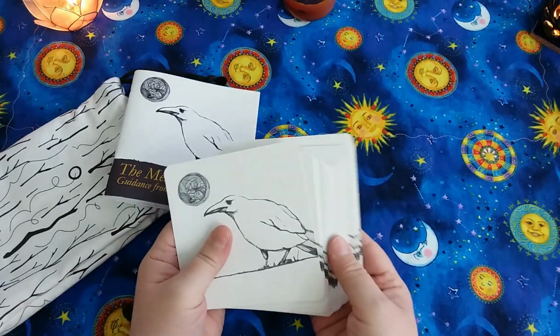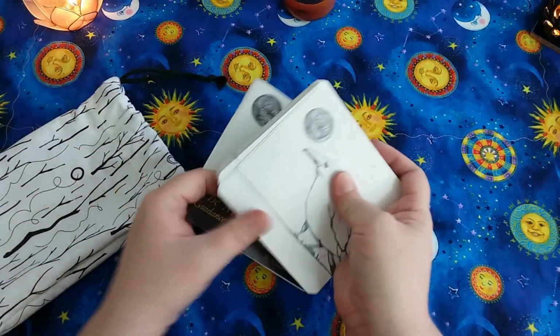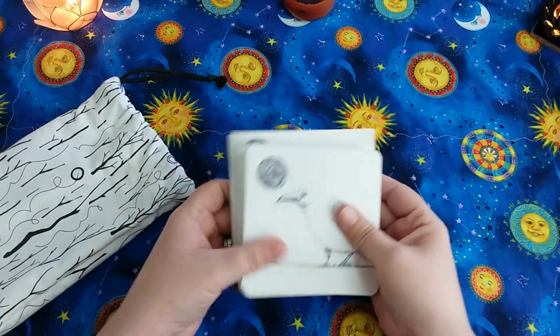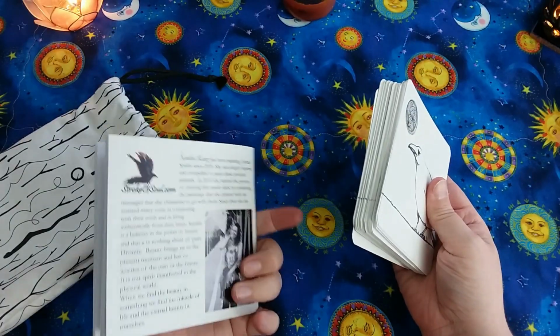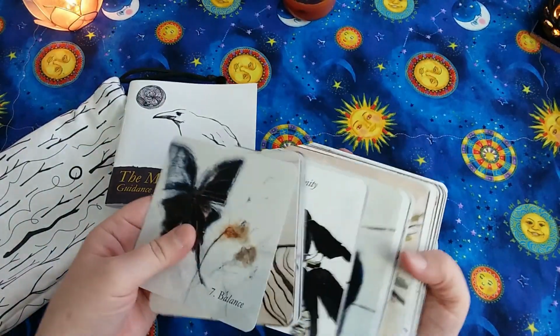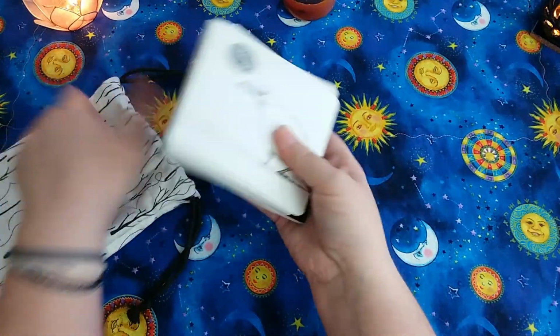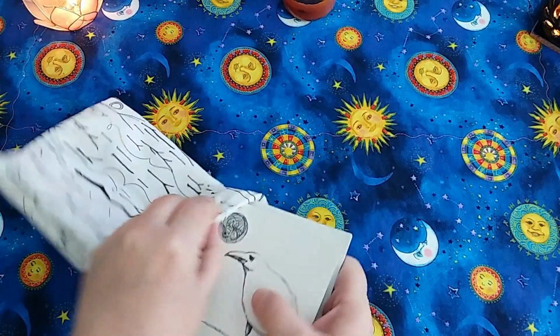Now, I've heard reviews from people who just love it straight out of the box, or bag rather, because it doesn't even come in a box. It comes in like a little organza bag. But I've heard from people that just like it for the way that it reads for them intuitively, and that's great. But for me, I enjoy both layers. So I can use it either way. I just prefer to use it with the guidebook.